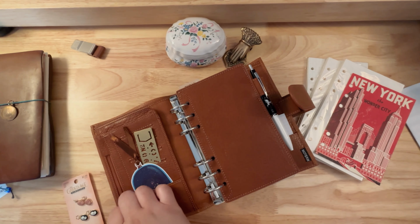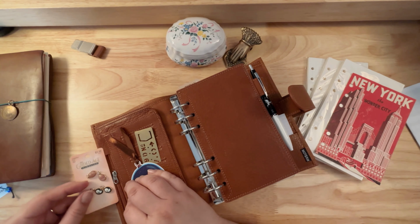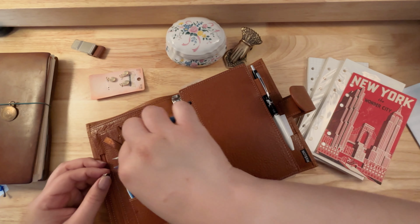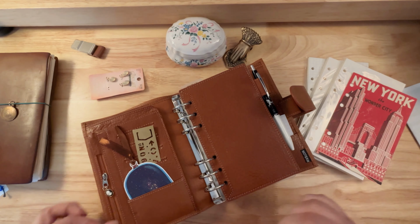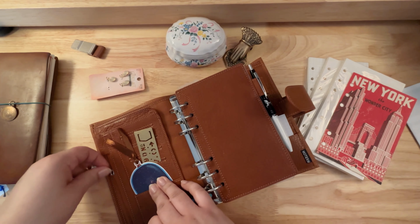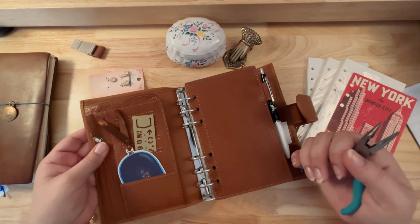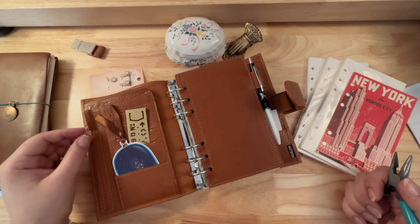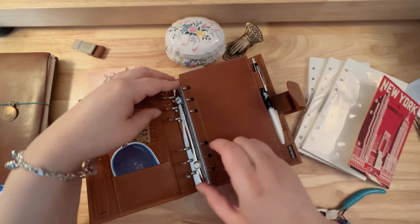I did pick up some charms when I was at Hobby Lobby getting the vellum, and I really liked these little Victorian cameo charms, so I put one on the zipper, and I ended up putting another one on there as well on the rings. I think it was the White Rabbit from Alice in Wonderland. I had a little white rabbit charm, and I ended up adding that as well because I thought it was adorable, but I didn't end up keeping it actually.